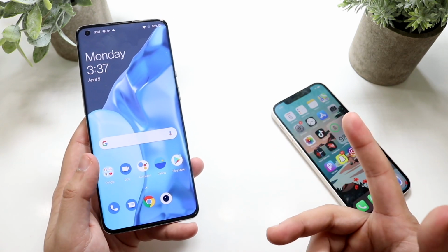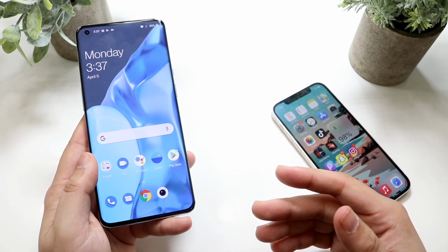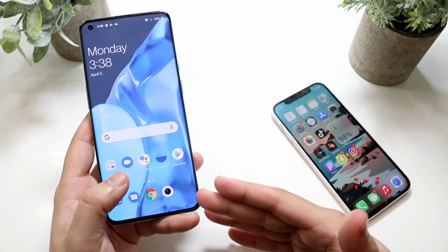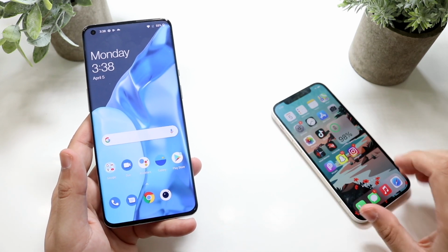But the bigger thing to keep in mind is that even though this is stock and this is going to get updates for a long amount of time, the iPhone 12 is probably still going to outlast it, which is a massive thing for the iPhone 12 at a cheaper price tag than on the OnePlus 9 Pro. So this doesn't make the OnePlus 9 Pro any worse of a phone. This is still a very long-lasting phone for an Android device, but the iPhone 12 is definitely going to take the cake here.